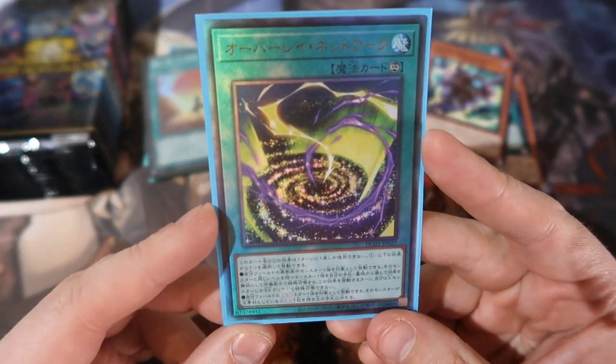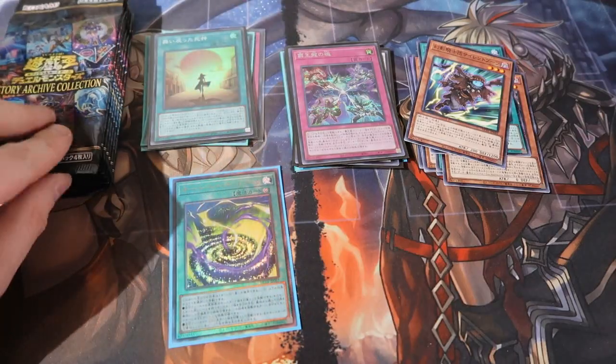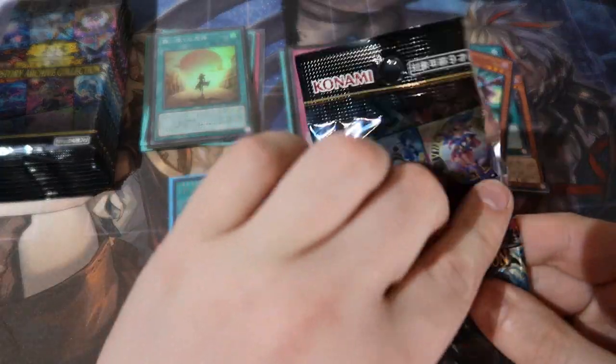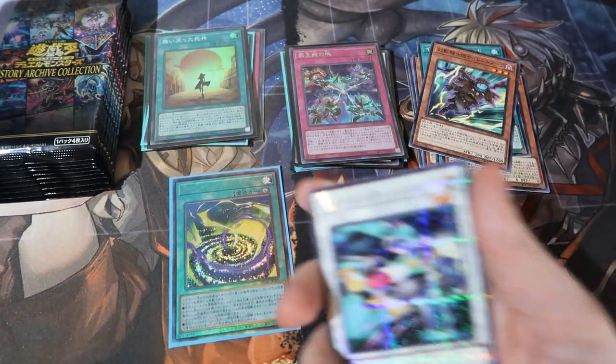That is nice, very nice indeed. I want to put that one there. Yeah, I like that a lot. That was unexpected. I didn't expect to have ultimate rares in this set, so keep an eye out for them. Woo!